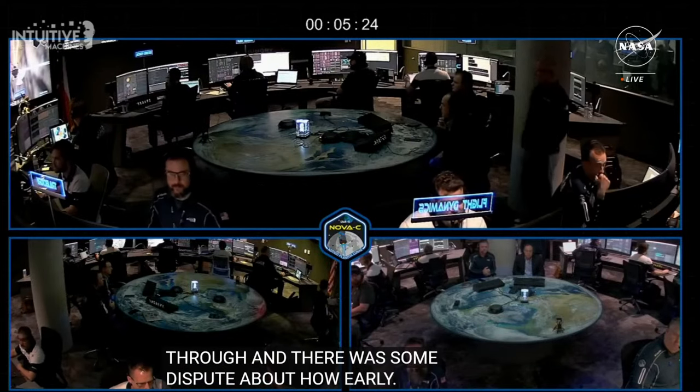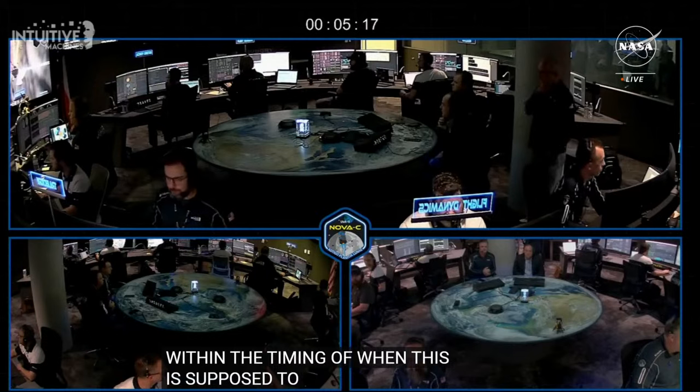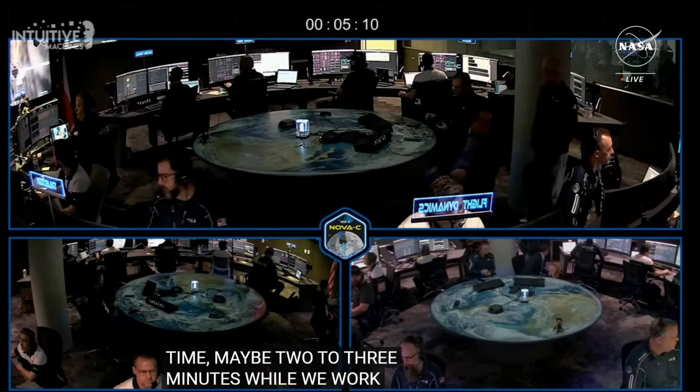So right now we're tracking about 5:24 p.m. Central Standard Time, so maybe anywhere from 15 seconds after that, maybe a few minutes, 2 to 3 minutes, while we work to acquire that signal, because as you mentioned, the lander is going to a general area.